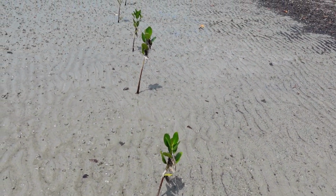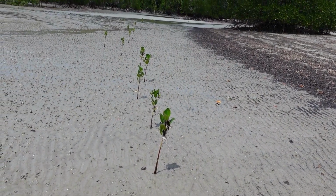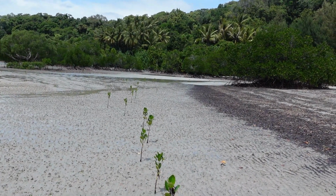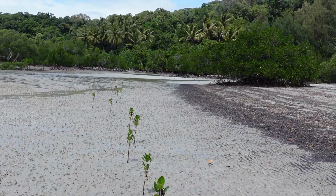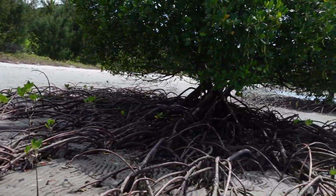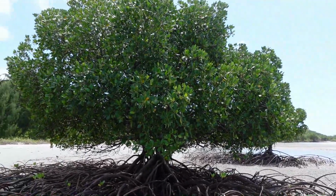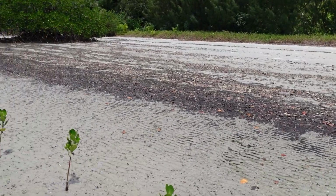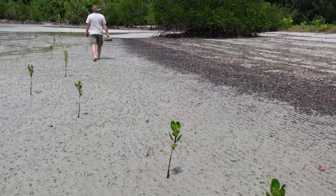I'm loving the little new shoots coming up, all in a line. They're obviously suckers from this really big tree here. Quite cool. All standing to attention.